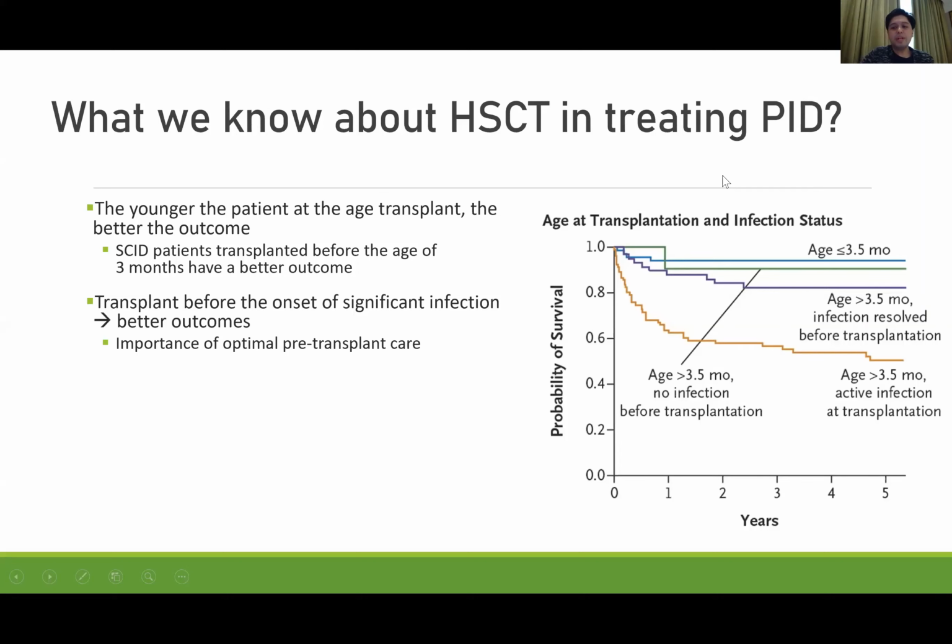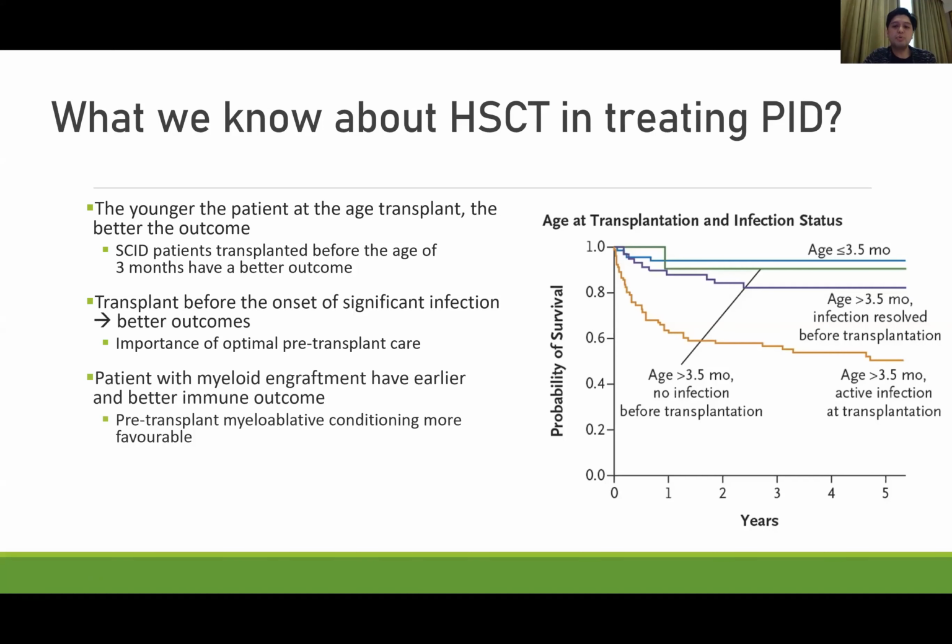So additionally, with our experience, we have shown that patients with successful myeloid engraftment have an earlier and better immune outcome. Thus this leads to the current trend to include pre-transplant myeloablative conditioning as part of HSCT treatment in PID diseases, as the outcome is more favorable.